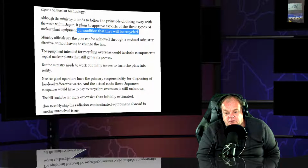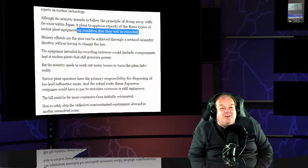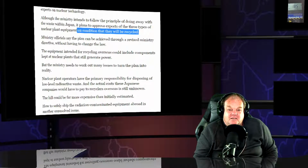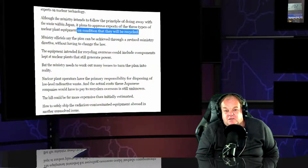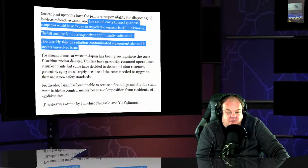On conditions that they will be recycled. The very epitome of, we're not going to export the radioactive material unless you're going to recycle it and put it in people's homes. That's some smurfed up thinking there, okay? That's one of the most dangerous sentences imaginable. We're not going to ship the radioactive material unless they recycle it and use it for something else that people are going to be radiated with.